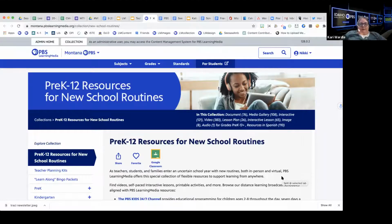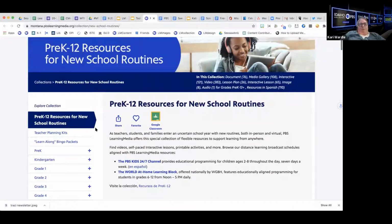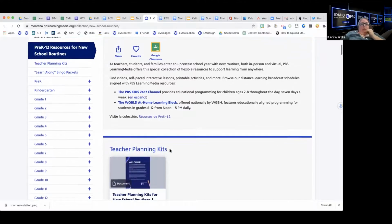Ken Burns, for example, does really great documentaries, and there are entire Ken Burns collections on Learning Media to accompany those documentaries. So just know that PBS is here and available. One of the things that PBS has created in response to school shutdowns across the country is pre-K through 12 resources for new school routines. These are being released; they're going to release some toolkits monthly, but this collection, which is linked on here, has a lot of really cool stuff.